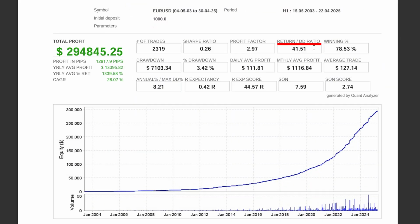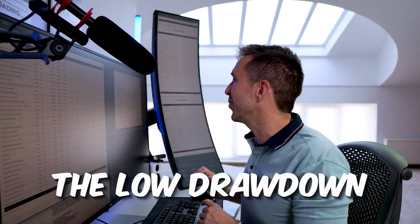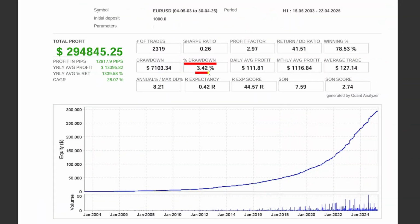Return to drawdown ratio 41.51. This is huge, guys. You cannot find such a backtest easily. And one more time, this is because of the low drawdown, which is 3.42%.